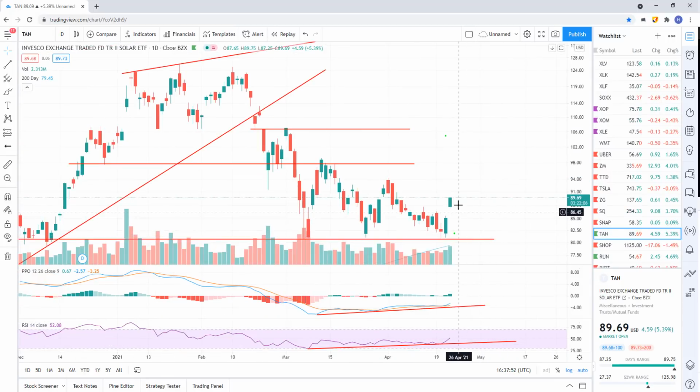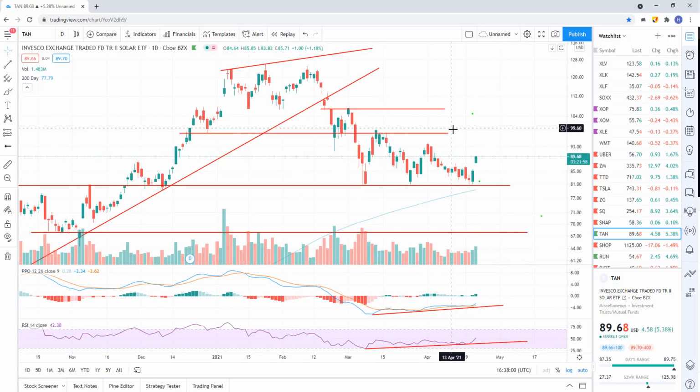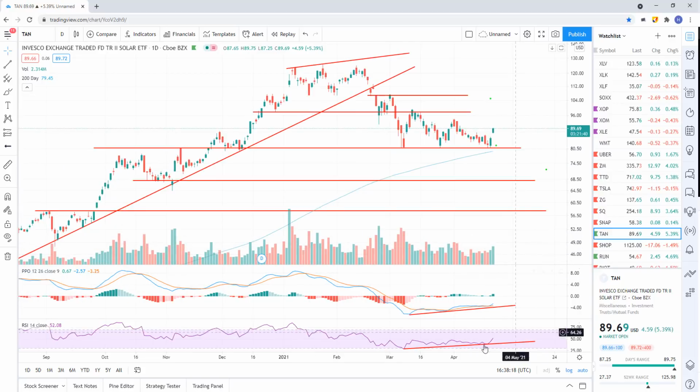TAN, I talked about this one the other day, how I was getting out of this. I was covering my short. I did cover my short the other day, and it's up today about 5%. So, again, TAN's got a resistance line. To me, it looks like it's about 97.68 and support about 80.50. I'm looking for a break of support and the 200-day. If it breaks that, we're going lower. Otherwise, we're likely going to hold in this area and make another run higher.